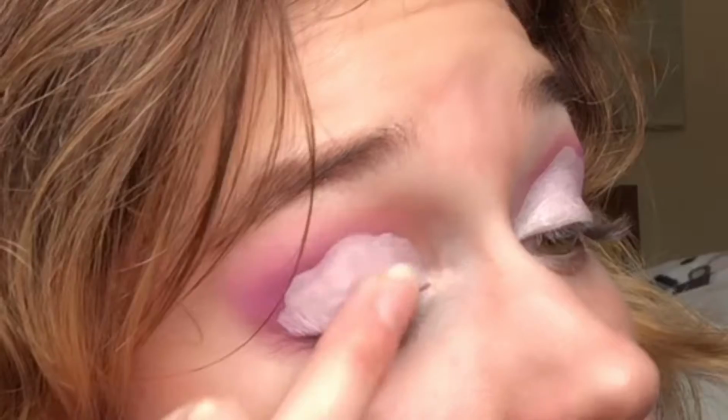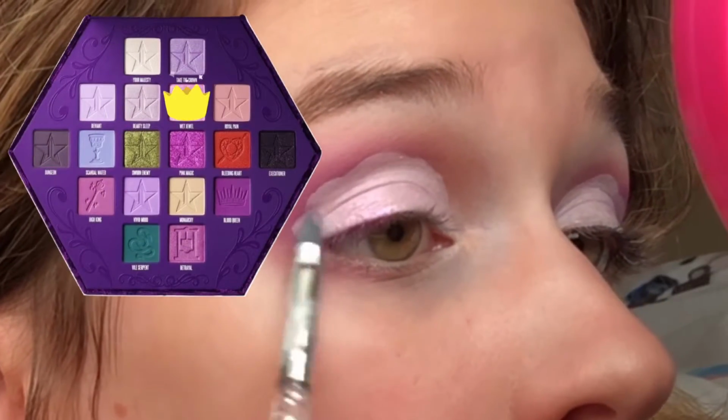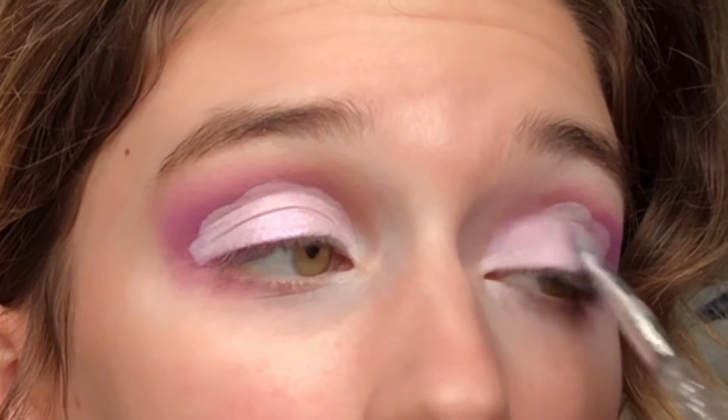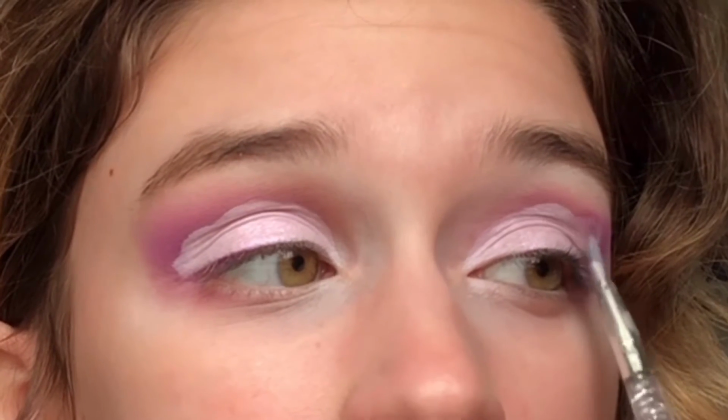After I was done setting both eyes, I took the shade Wet Jewel from the palette and I just applied it with mainly my finger. And then I did take the e.l.f. Precision brush and I also patted that same shade on to where the puffs of the cloud were.